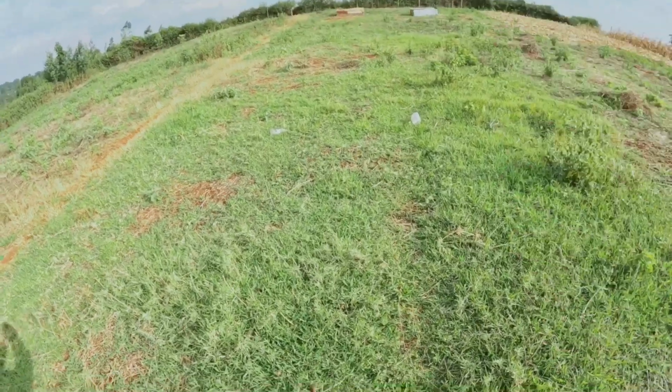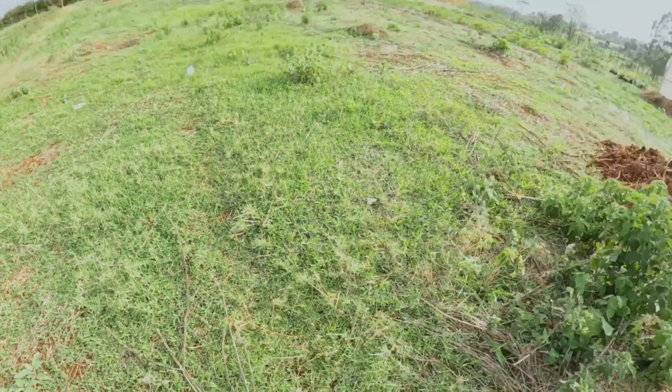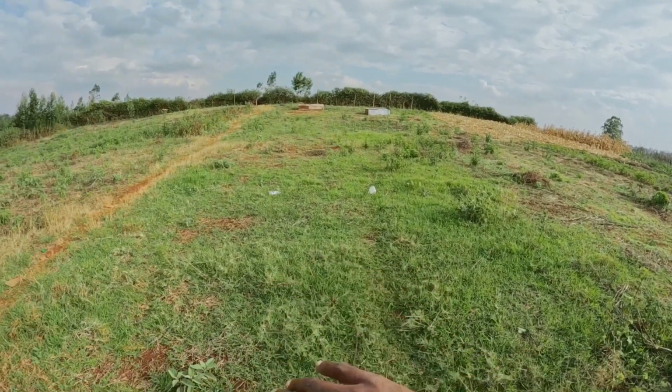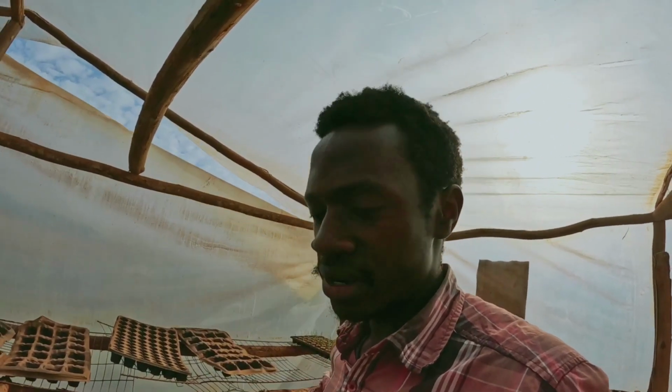You guys can see the green all over this place. It's cool, isn't it? Now the grass is growing so vigorously, but it's also neat. That's all the highlights I have for you this week. I've not done much at the farm except try to slash that because we want to put it down, and it's raining here, and hopefully the rains will be for a long time.